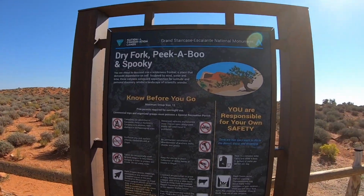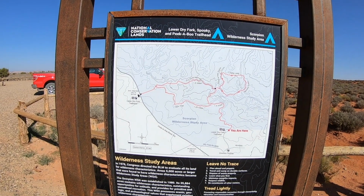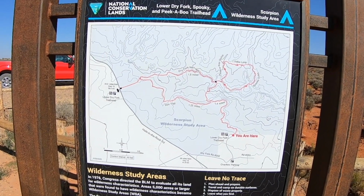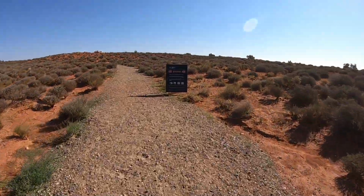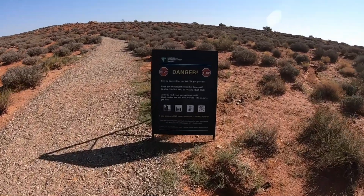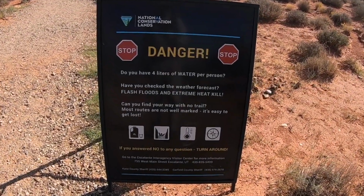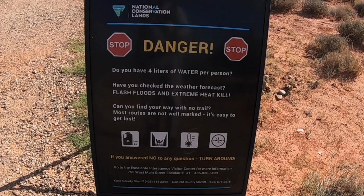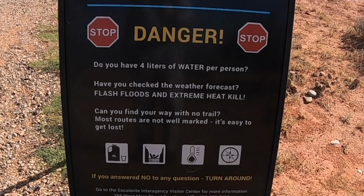We are in Grand Staircase Escalante National Monument today. We're hiking out to Peekaboo Slot Canyon and Spooky Gulch. By the way, Peekaboo is also called Red Canyon. We have lots of water, check. Hot, hot, hot today, nothing I can do about that. And we have a guide to help us get out there, Jeff Sanders of the Desert Dawn.